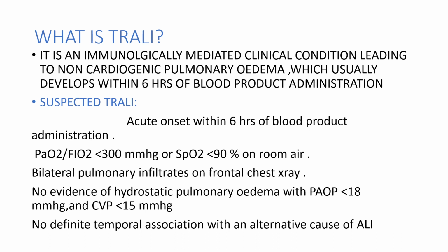So what is TRALI? It's an immunologically mediated clinical condition leading to non-cardiogenic pulmonary edema, which usually develops within 6 hours of blood product administration. So it can be a suspected TRALI, acute onset within 6 hours of blood product administration.